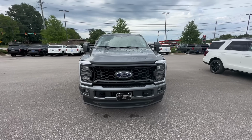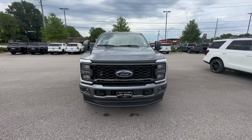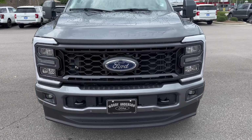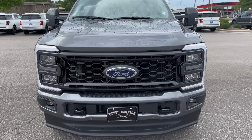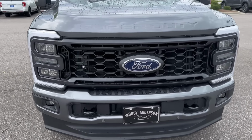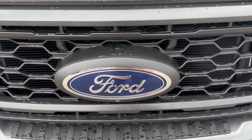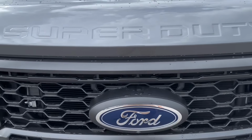All right, to start off everybody, first impressions matter, and this thing is a beast. A big stance, big front grille. This thing is very intimidating looking, and everyone can tell it's ready to work. This was what I would consider a classic hauling farm truck. You name it, it can do it all. Coming in the front, you see the big Ford logo there. So this is a carbonized gray metallic truck. I would want to see that Ford logo blacked out. You got the Super Duty stenciled into the hood here.